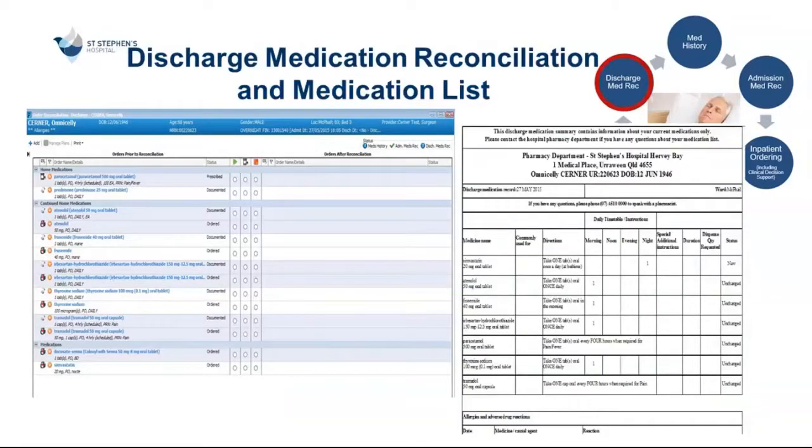And moving along to discharge medication reconciliation. The clinicians determine which medications will continue on discharge, utilising the auto conversion smarts again to guide selection and prepare a discharge summary for the patient. All this information is then ready for the next time the patient may be admitted to hospital to ensure an accurate medication history.